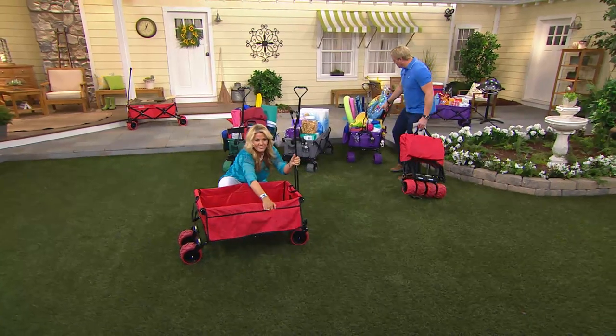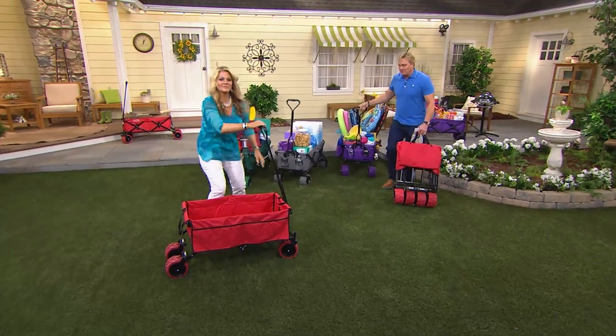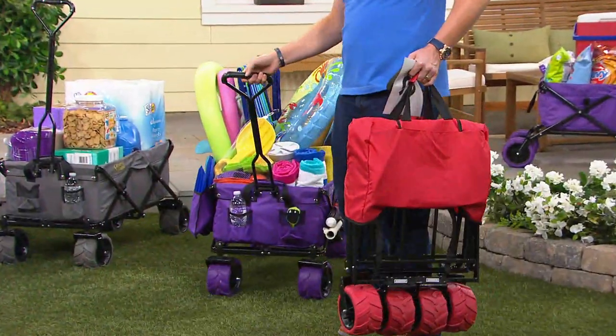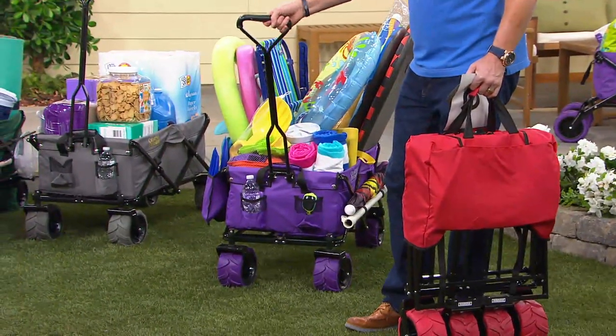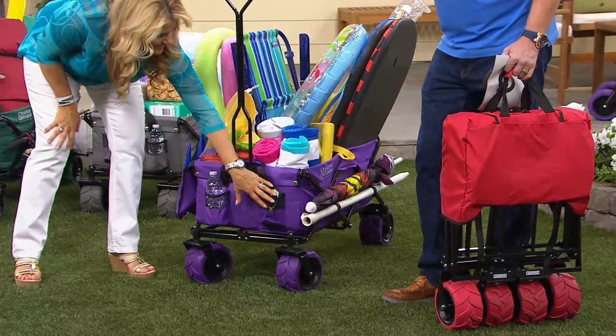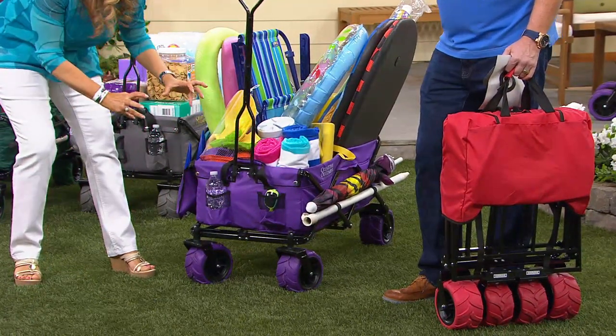Take a look at this color purple. And as you take a look at the color purple, I'm just going to pull this out while it's here because I don't know if it's going to last till midnight. So here we go. 150 pounds, but look at the pockets. Look at all the pockets. Look at the loops. We're talking about 9 different pockets, and they're greatly positioned.